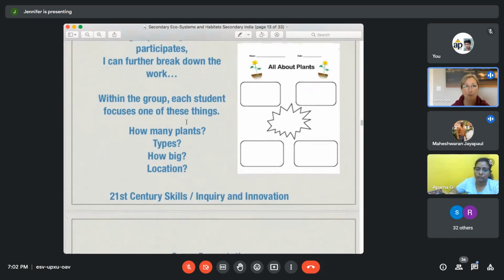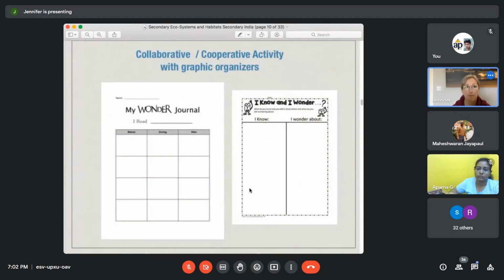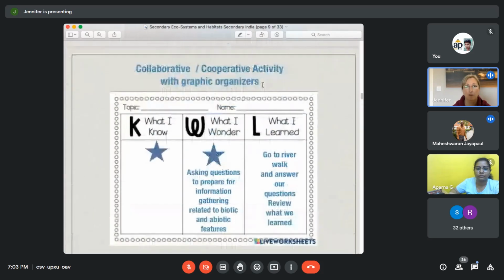So this is cooperative learning. And the other things I had shown you here are cooperative learning as well. Getting kids to write things down in groups to help the different level learners. These are all cooperative learning.